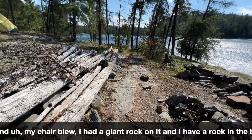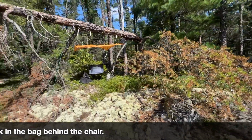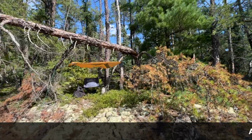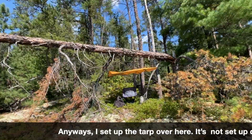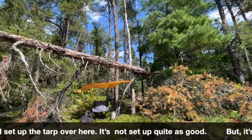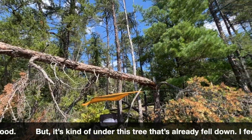And what else? My chair. I had a giant rock on it, and I have a rock in the bag behind the chair. So, anyways, I've set up the tarp over here. It's not set up quite as good, but it's kind of under this tree that's already fallen down.